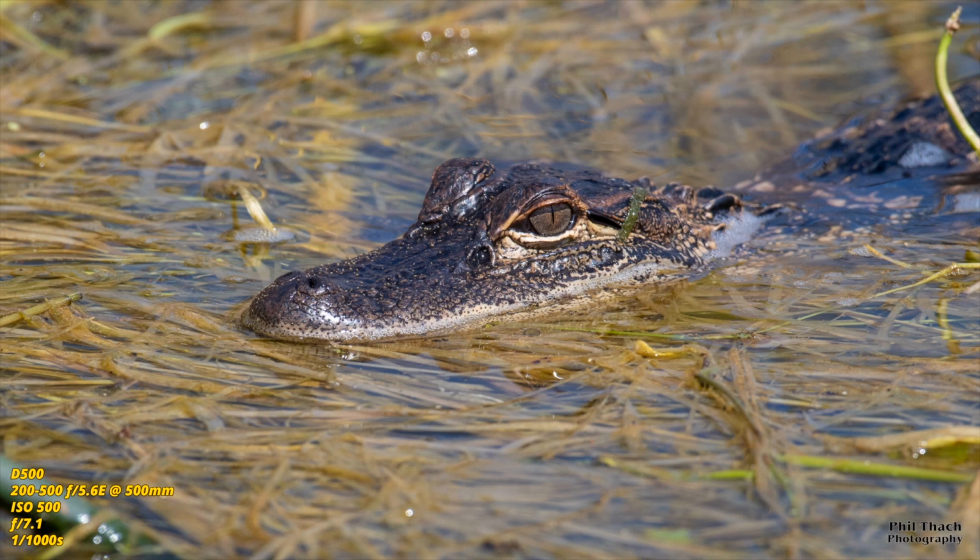We were there for the birds, but I couldn't resist getting a photograph of this young gator. Look at those eyes.